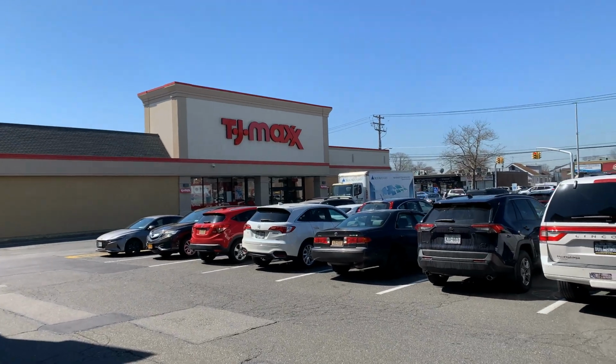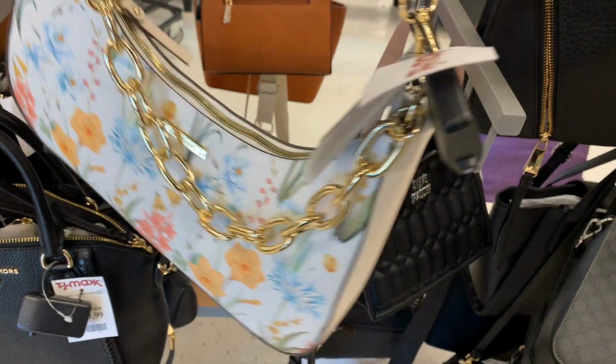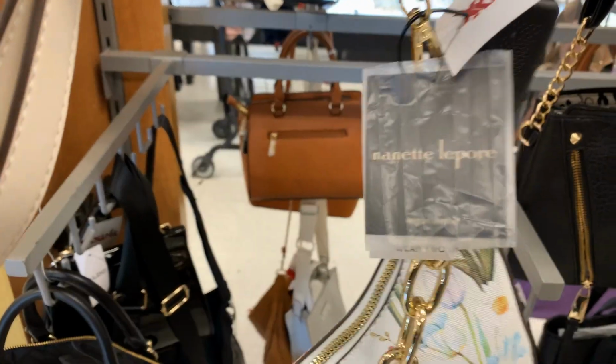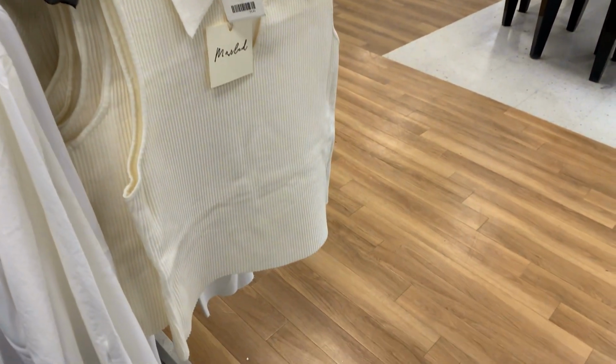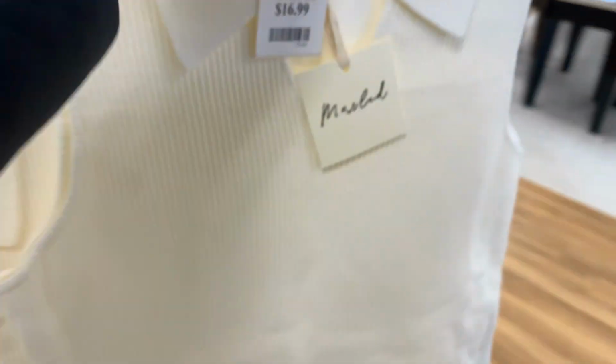Hey, so today I wanted to go into TJ Maxx to see what they had for spring fashion. So they have this cute little purse here that said spring to me, $25, not bad at all for this one right here. And it's just something nice and simple. Another simple piece. I'm looking for staple pieces that can go with a lot of different things. And this one is great, $17.